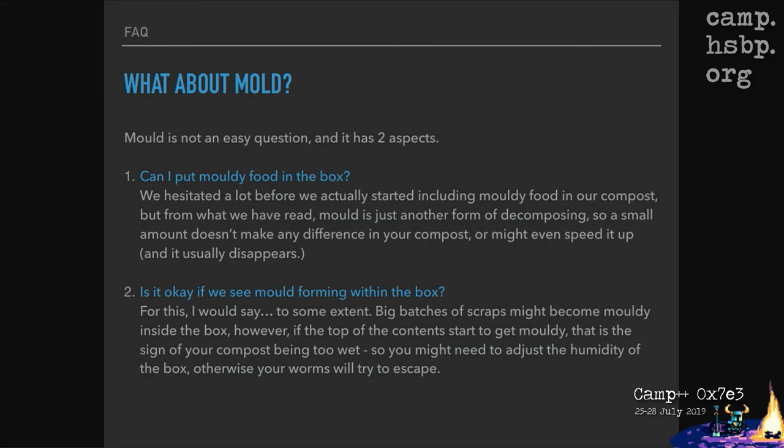But when you see mold forming in the box, you should be vigilant, because it can happen for several reasons, and if there's too much mold, the worms will die eventually because of the toxins. So some is okay, but you will see the signs when your compost is just rotting and not turning into compost. And then you should adjust the humidity, for example, by collecting leaves from the streets or dry parts.